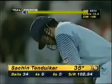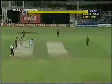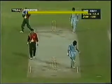35 off 34 balls, 6 boundaries. Good running. He knew he had not hit that ball too hard when it went away to mid-on. Very quick to call Mongia across for a single.